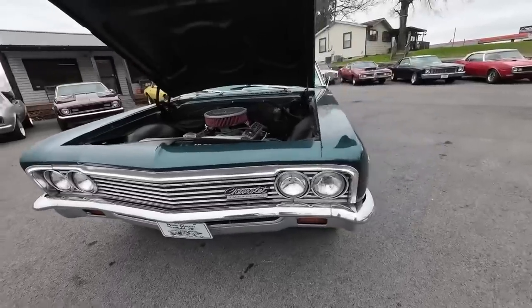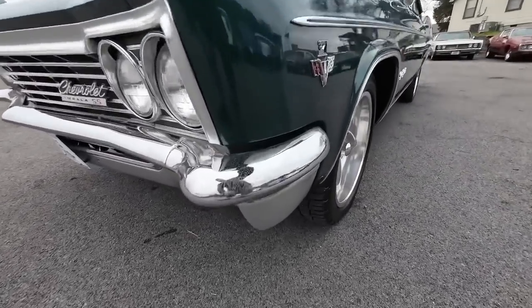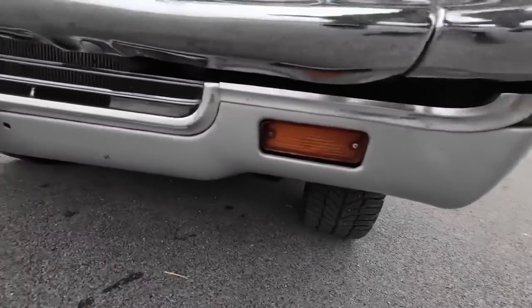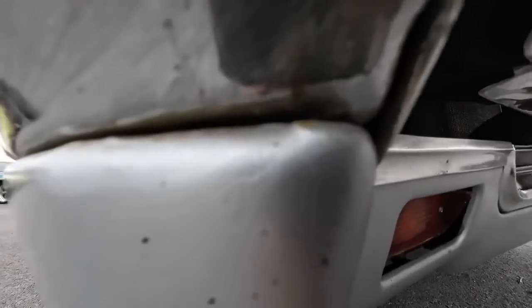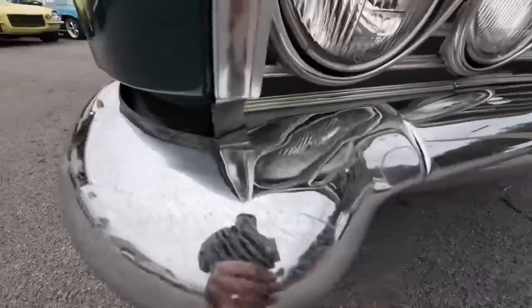Okay, now that we're up front, we're gonna get up close and personal. Let's get started. There is pitting on this front bumper. You can see it. It is an older bumper there. Down around the lower portion, got some old chips. Little spots popping up in between the bumper. The chrome is all pitted.